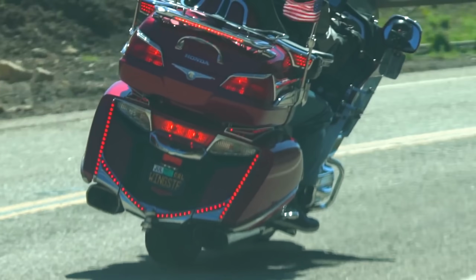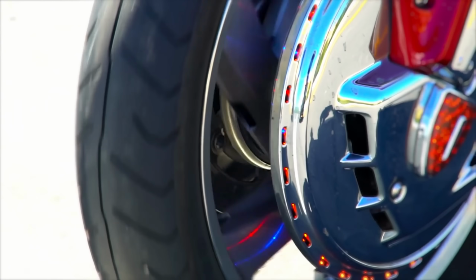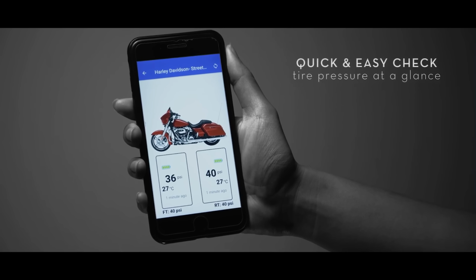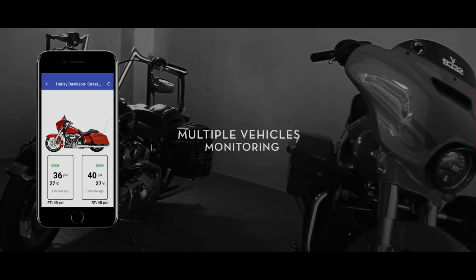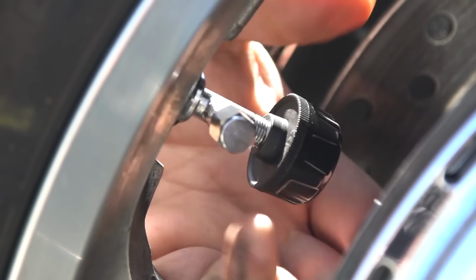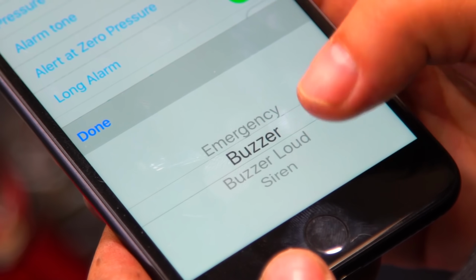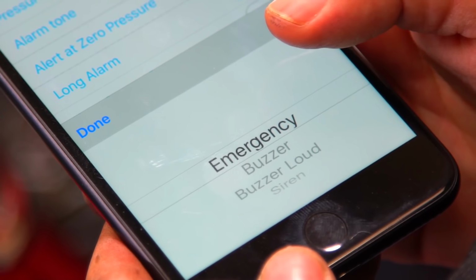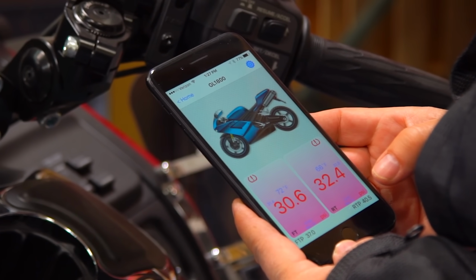Just like a lot of motorcycle gadgets in the market, FOBO Bike 2 must be connected to a smartphone app to work, this time via Bluetooth. Once the pressure sensors are installed, front and rear wheels as well as air shock, and they are connected properly to the app, your phone screen should display all the data you need, including current pressure and temperature inside the tires.